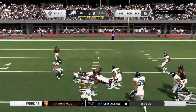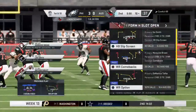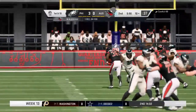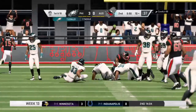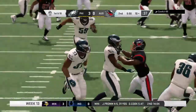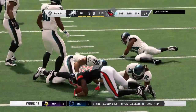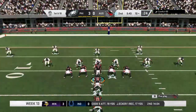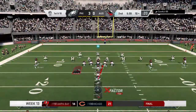And he's going to drop this off to his fullback. And he's taken down, but not before reaching the 10-yard line. That one good for 24 yards. First down and 10 yards to go. This will be their first trip to the red zone. They've got a 1st and 10 from the 10.